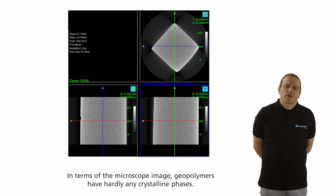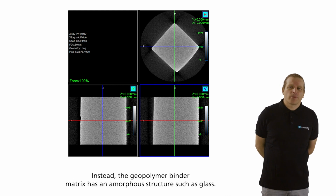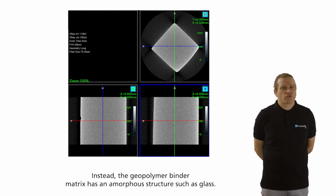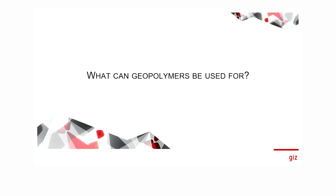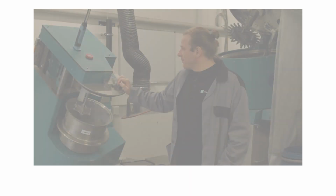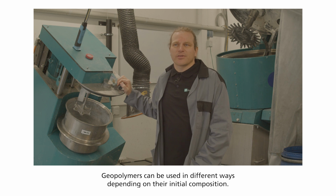So in terms of the microscope image, geopolymers have hardly any crystalline phases. Instead, the geopolymer binder matrix has an amorphous structure, such as glass. So geopolymers can be used in different ways, depending on their initial composition.